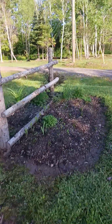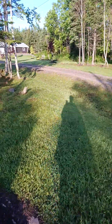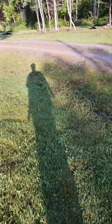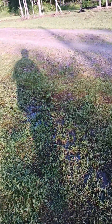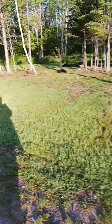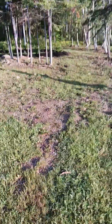So here we go. We'll walk up, and please pardon the jiggling. And as you can see, as we cross the drain here, it is still quite wet. Well, we've had so much rain. I see a big shadow. So we'll come over here and we'll explore this end while we're down here.